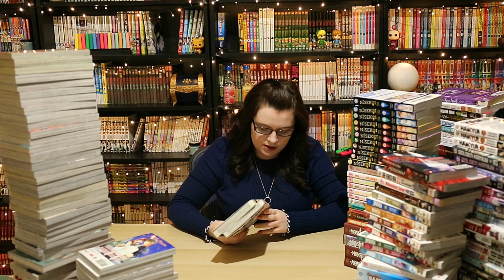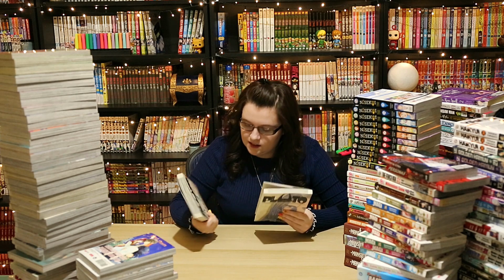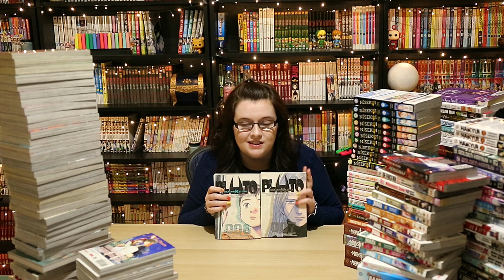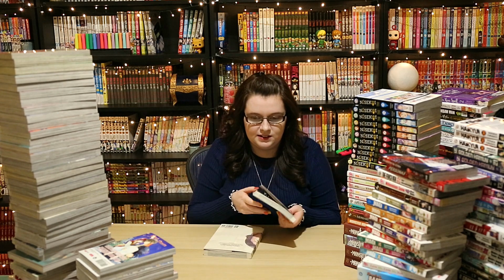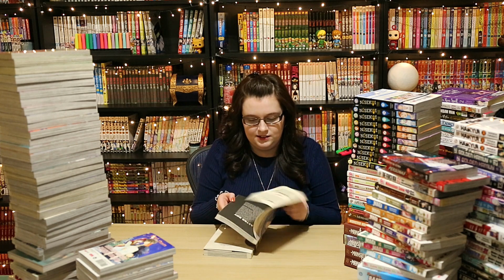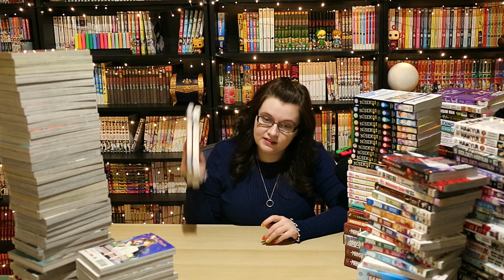Next we have 2 volumes of Pluto, volume 7 and 8. That is series complete. This is another Urasawa series, not intentional at all, in the slightest. It's another one of those series that has the, they're called French flaps, I think. I remember seeing someone saying, how do I remove them? And they're like, don't. Unless you cut them. Why would you cut your manga? Ugh. Disgusting. But yeah, that is the series complete.